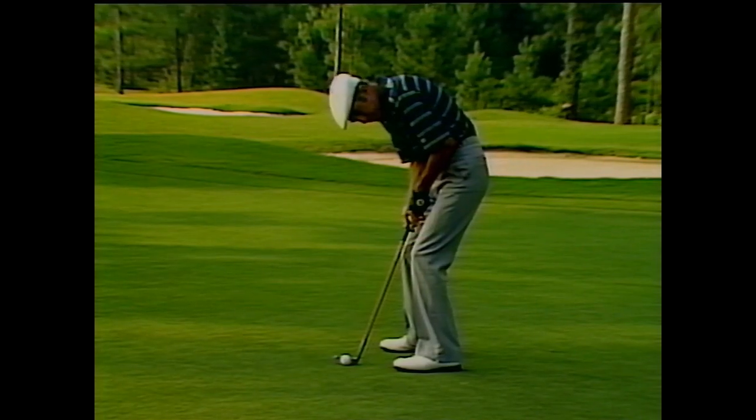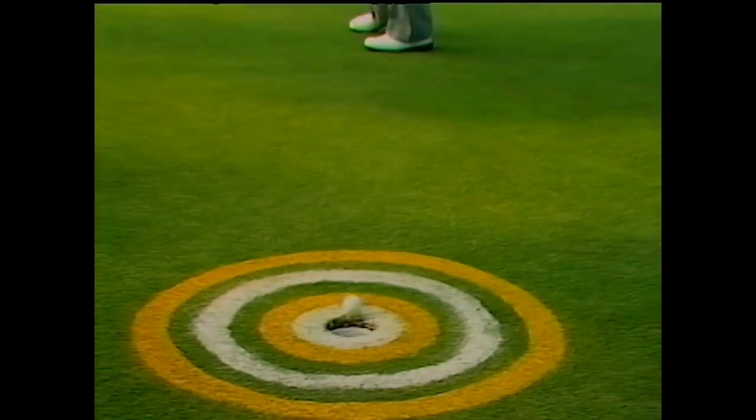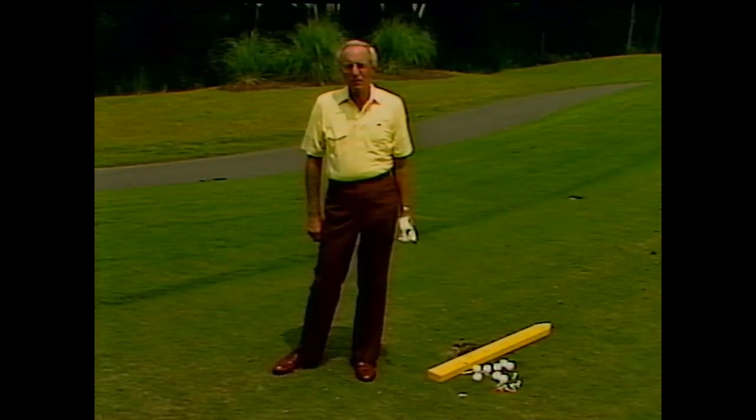Let's watch Bob Toski, Dean of Instructors for our Golf Digest Schools, a former great player on the PGA Tour, now enjoying himself and competing successfully on the Senior Tour, share with us what's in his mind as he prepares his club and his body to put the golf ball into the target area.